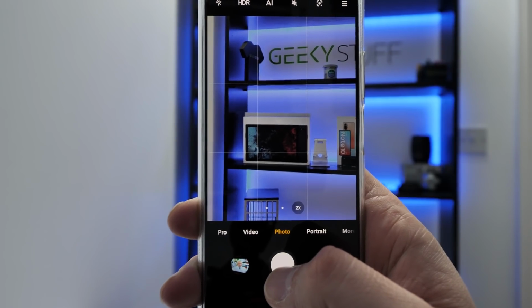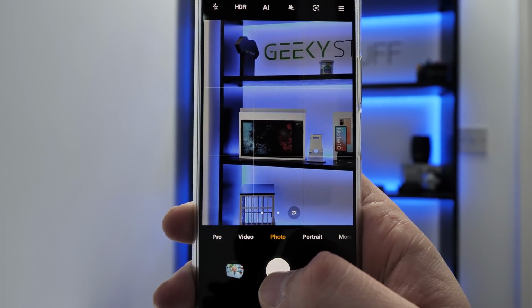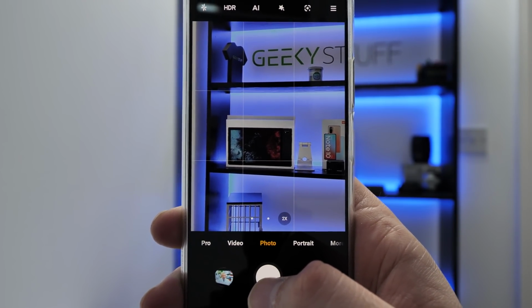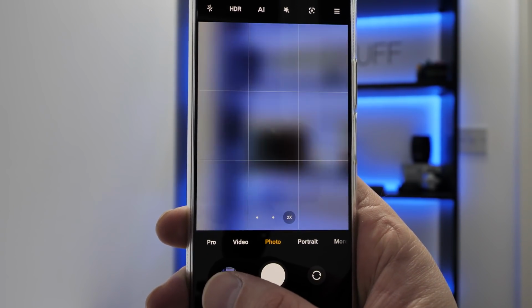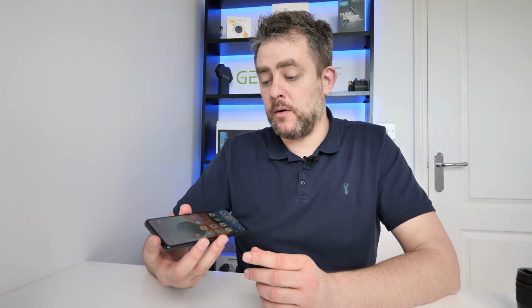So yeah, very, very impressed with the Redmi Note 10 Pro. Starting at only $280, a very strong camera, good battery life, an amazing display, 120 Hz, AMOLED display, incredible. 33 watt fast charging as well. Dual speaker setup, which has great audio quality as well. 3.5mm socket for headphones. What more do you want?